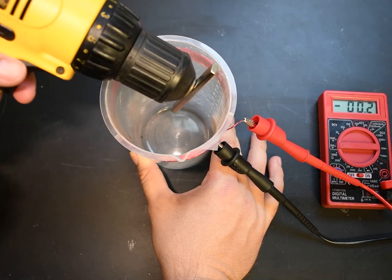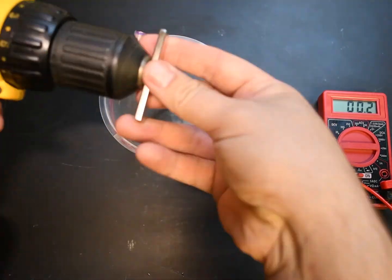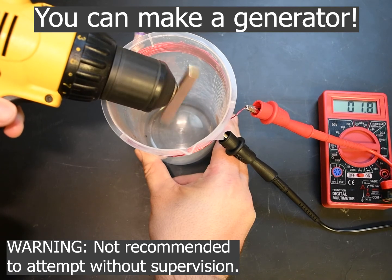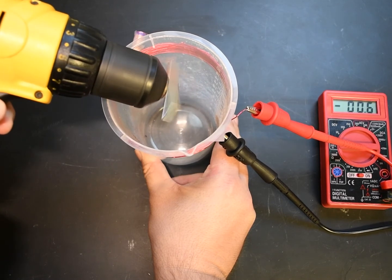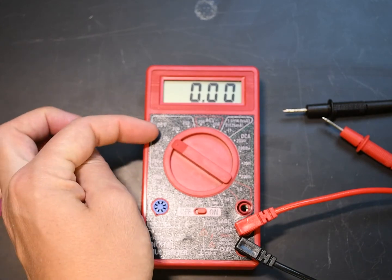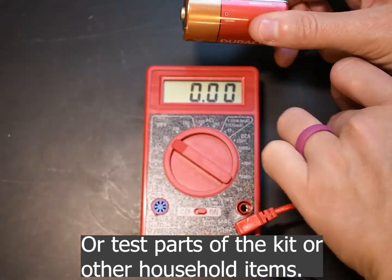We encourage you to continue to play, experiment, and explore with the items in your kit. With some help, you could try to make a generator as shown here. Use what you have learned to make a temporary magnet to pick up paper clips, or test the voltage on batteries.